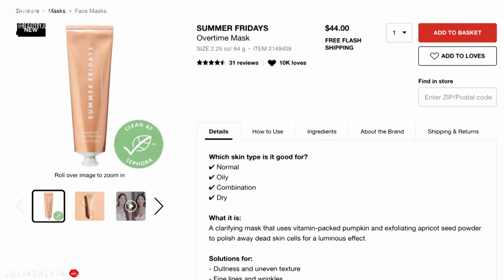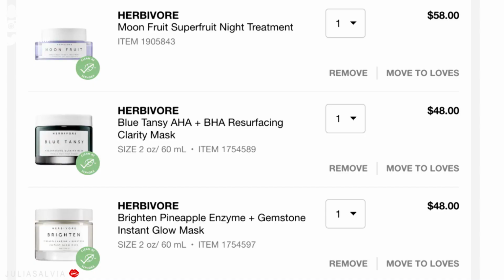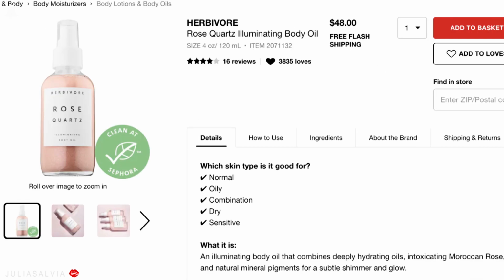I have a ton of products sitting in my basket here, trying to figure out what my password is. Because I can't remember my password, I can't show you guys what's in my basket, but I know for sure there's a new mask coming out from Summer Fridays, or it's already been out. It's their pumpkin-y smelling mask. Want that 110%. There's some products for my Why ABC series video from a brand I believe is called Yumi, and they're very focused on yoga and kind of an athleisure skincare brand, and it was very interesting to me. They had some really cool products. And then I have like 5 things from Herbivore in there. So that's what's in my Sephora basket right now, if you guys were curious.